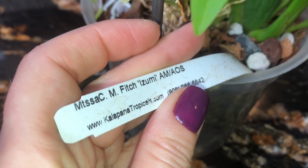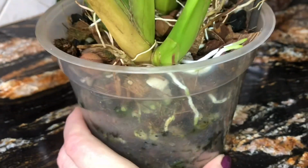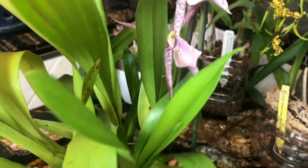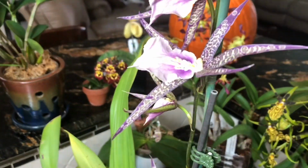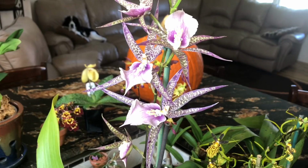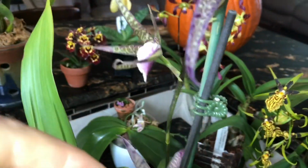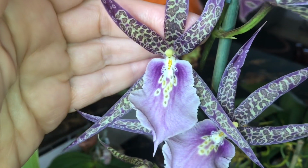Next, Miltassia Charles Fitch Izumi, vigorous grower and reliable bloomer. Blooms for me twice a year. It is a very old hybrid between Brassia verrucosa and Miltonia spectabilis, made many years ago in Hawaii. When you hear Charles Fitch, it's going to be a good cross. This plant is not into its full potential yet.